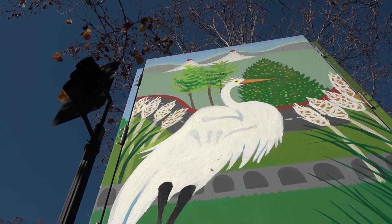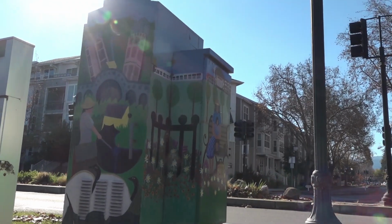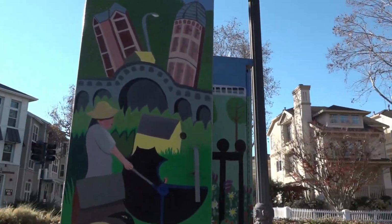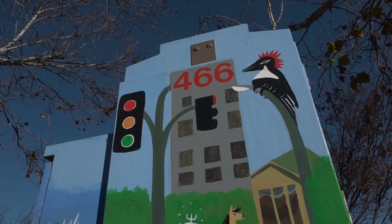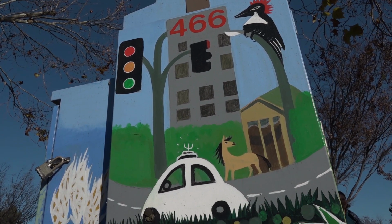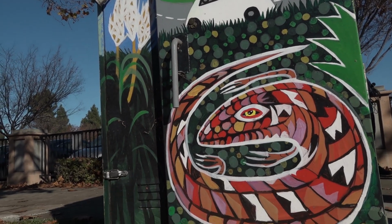Technically, all of these boxes are signal boxes, not utility boxes. The signal boxes are owned by the city and control the traffic lights. Since they're city-owned, it was much easier to get permission to do them, whereas utility boxes may be owned by AT&T or another company like that, and they won't give permission as easily.